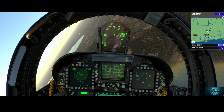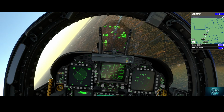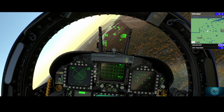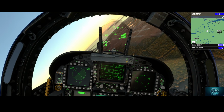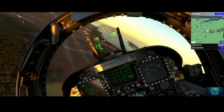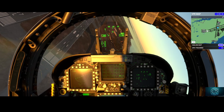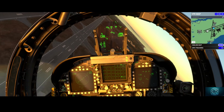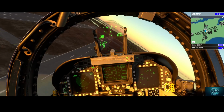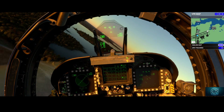I'm on a bad line. I'm going to hold a little bit more. Hold a little bit more. We're at 3.7. We're going to roll way out. And we're going to do what's called a hard pass. This is, we're going to be about 500 miles per hour. We don't really want to be online. We kind of want to just hit.